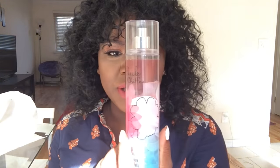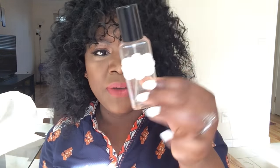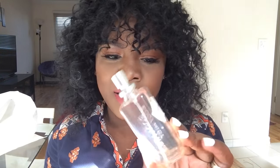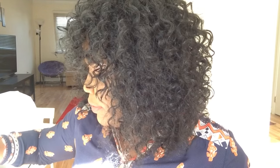So moving on to another Bath & Body Works, I have the Pink Chiffon. This is like cotton candy in a bottle. It smells literally like cotton candy in a bottle. Sweet, sugary. That's all for Bath & Body Works. I have this, one of my favorites from Victoria's Secret. It's a Sexy Little Thing, Noir. Oh, this smells so good. Sometimes I spritz this on my hair. So that's it for body spray.